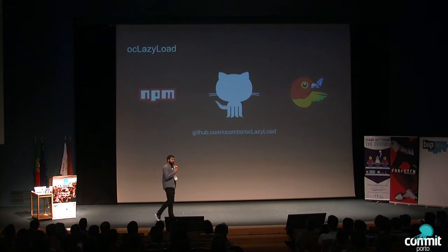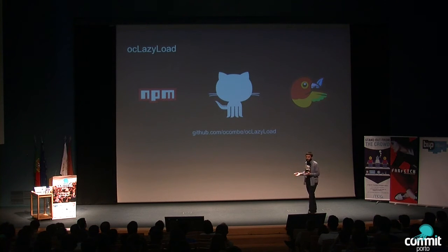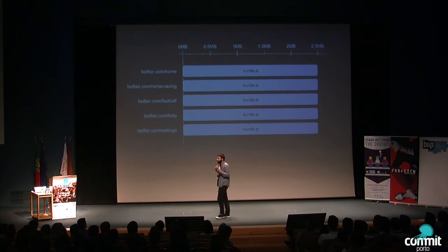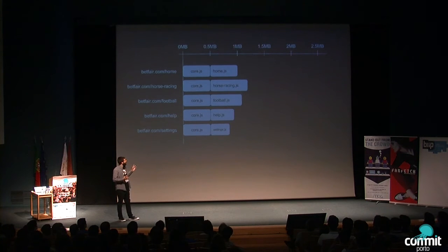And if you use another AngularJS library called OC Lazy Load, this library will enable you to lazy load files in AngularJS, which is something that Angular does not allow out of the box. And by just using it, you can relate routes to bundles of files. So instead of having this experience where the user will fetch the same bundle regardless of the route they are trying to access, you get this. Again, dividing your work into smaller chunks.